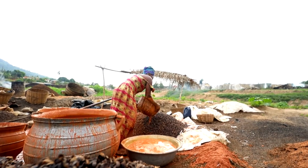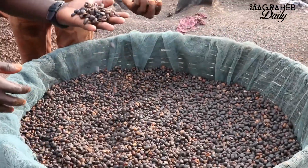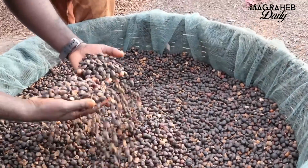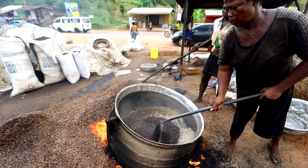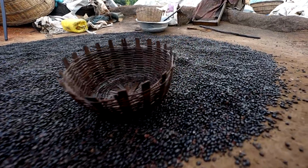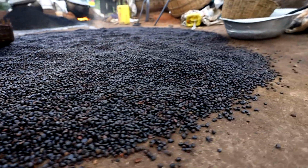After that too, you will pretty much be left with the palm kernel without any chaff or uncracked palm nuts. So what they will do next is put the palm kernel on fire to soften it, spread it out in the open to cool it, and then take it to the mill to grind it into paste.